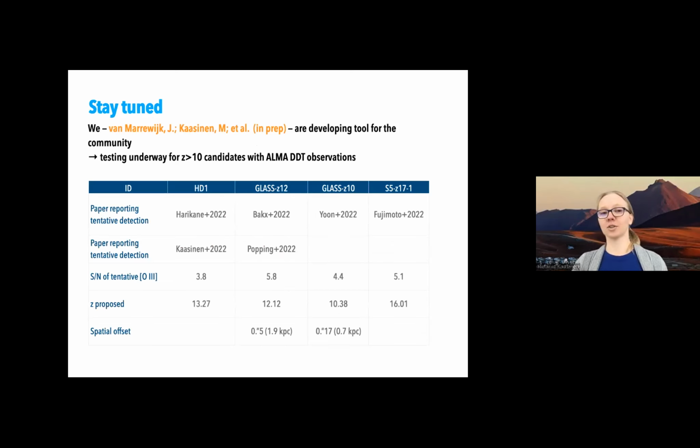And I just want to flash that we're working on a tool for this. So Joshua is leading this project and is developing code that will allow the community to actually put a probability on these tentative features being real. And we're testing this on other JWST candidates, which already have ALMA observations. So here's just a table of some of their properties.